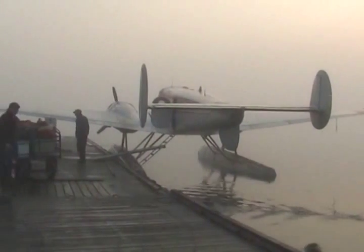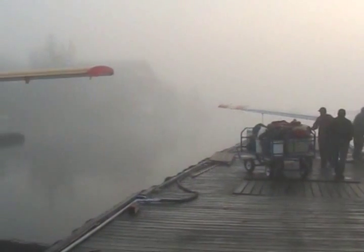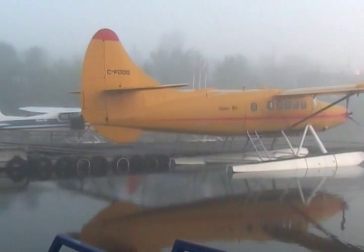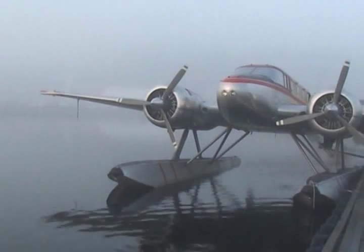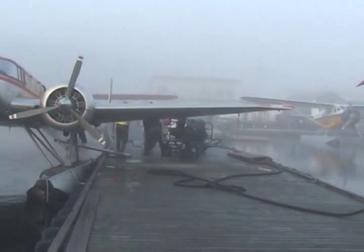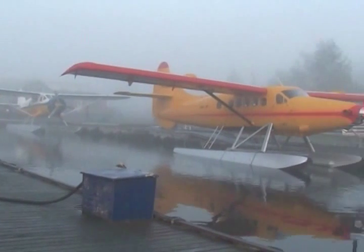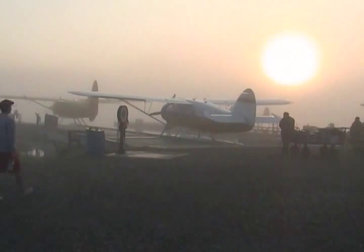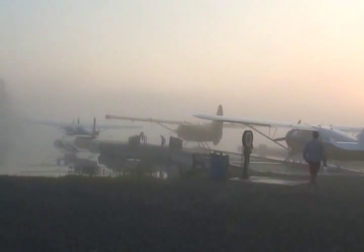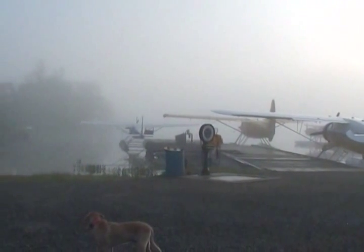Not every day can go as planned. Sometimes Mother Nature steps in and slows us down. Every one of our planes was fully loaded and ready to go at our regularly scheduled time. Everyone waited and waited, and finally the fog lifted. Bad weather cannot be changed by anyone. We just have to wait it out.